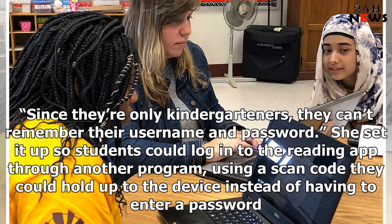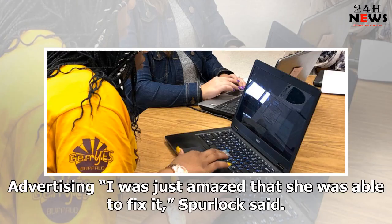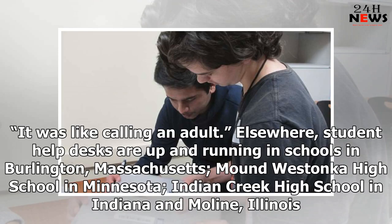"Since they're only kindergarteners, they can't remember their username and password." She set it up so students could log into the reading app through another program, using a scan code they could hold up to the device instead of having to enter a password. "I was just amazed that she was able to fix it," Spurlock said. "It was like calling an adult."